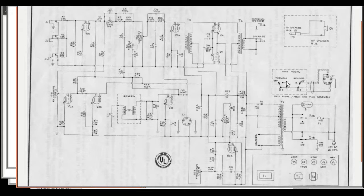Here's the foot pedal schematic over here. Unfortunately, the foot pedal for this amplifier was lost. So in a previous repair job, I came in here and actually jumpered across this connector on the inside of the amplifier so that the tremolo circuit would function. It uses a Colpitts oscillator.